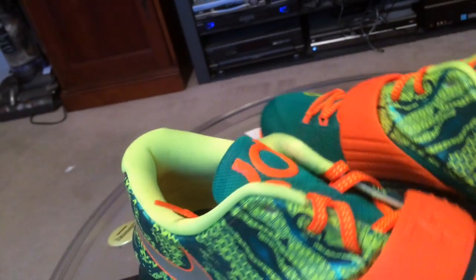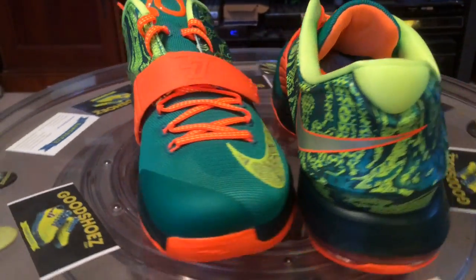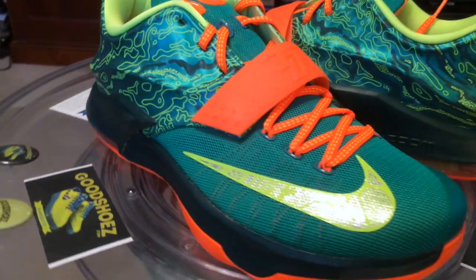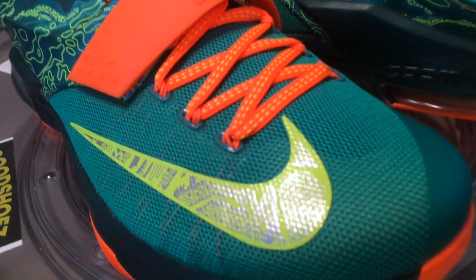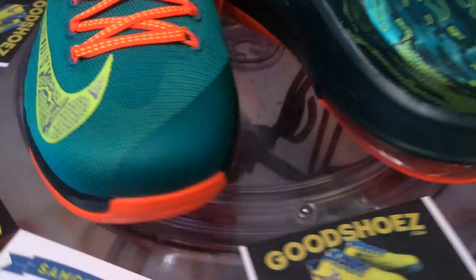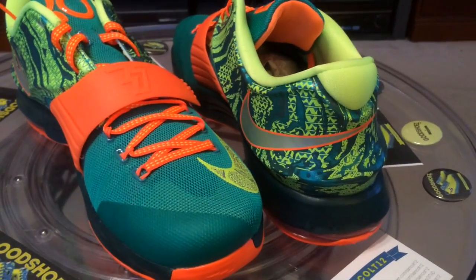KD VII Weatherman is a nice colorway. On a decent shoe, I haven't seen KD playing on court in this shoe very much. I'm not sure why. I like the lows as opposed to the high 5s. 4s, in my opinion, were the last of the good shoes so far. We'll see what comes along with the 8s and everything else as it progresses. But overall, a really nice shoe, nice colorway, and a very good recreation representation of the 4.